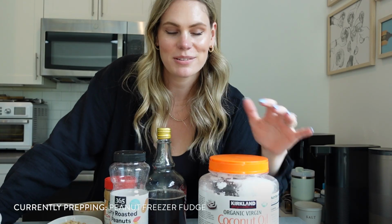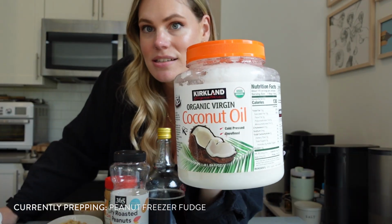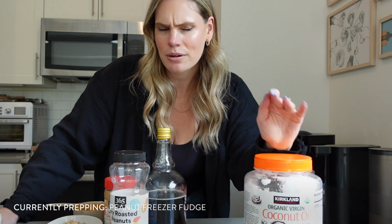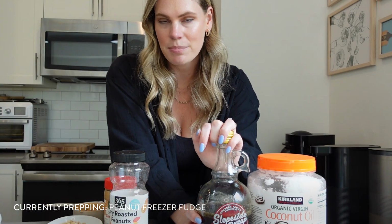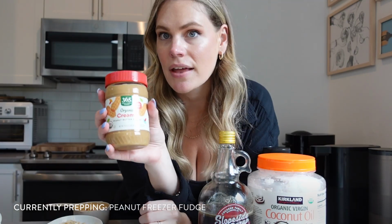All right, let's make our dessert/snack. It's 4 ingredients, gonna be super quick. All you need is coconut oil. I have unrefined coconut oil, which means it does have that coconut taste. If you don't like coconut taste, get refined coconut oil. Hopefully I have that right. Maple syrup for sweetness. You could also use a sugar-free maple syrup if you wanted to make this low sugar. Our peanuts that we're using again, and then some more peanut butter.